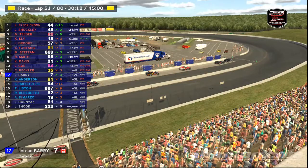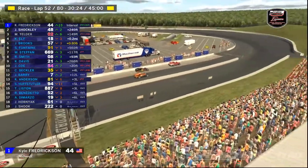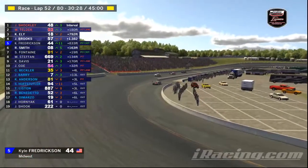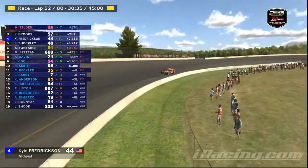And Jordan Berry has left. Unfortunately, his day is done here with the modifieds. Hopefully, we'll see him back in Montreal after this race for the trucks. There you see Fredrickson coming out of the pits.